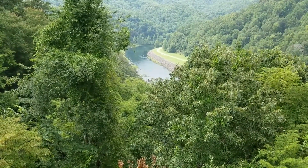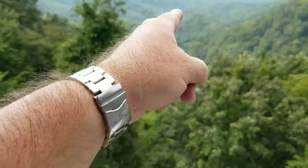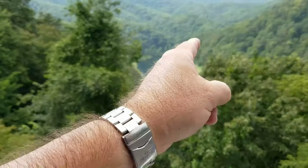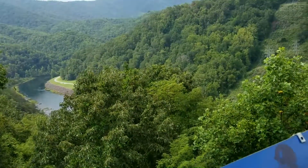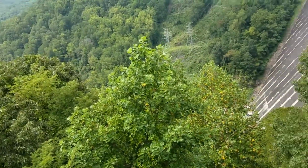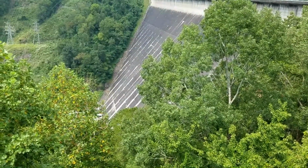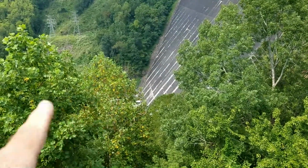This is looking down at the bottom. Again, there's a road across here. Hard to see, but anyway, that's where you come across on your motorcycle or wherever going to Tail of the Dragon up that way. And from this angle we get a little bit of a view of the dam here, a side view. There's a lot more to it than that comes out here.